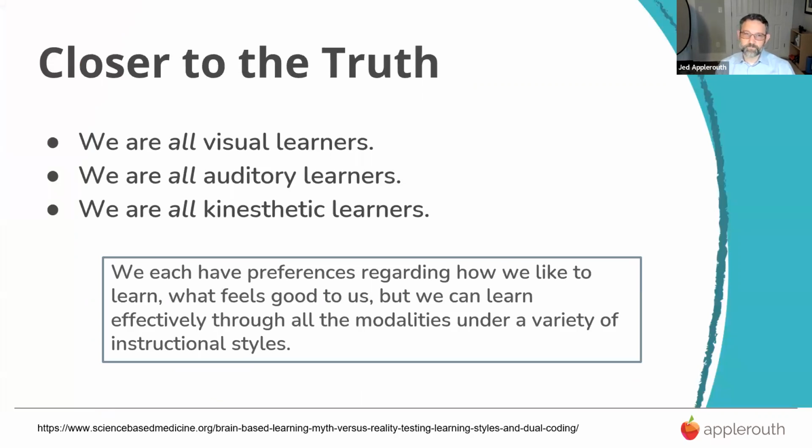When it comes down to it, everyone's a visual learner. Everyone's an auditory learner. Everyone is a kinesthetic learner. We have some preferences, but some say I can't learn in this format. That isn't true.